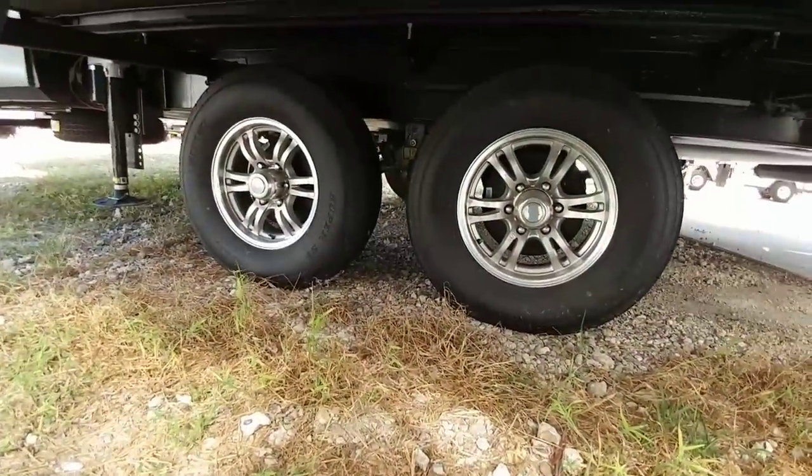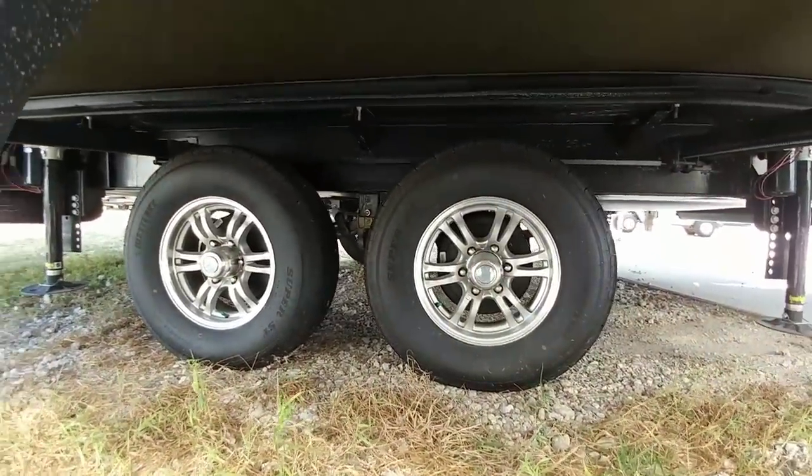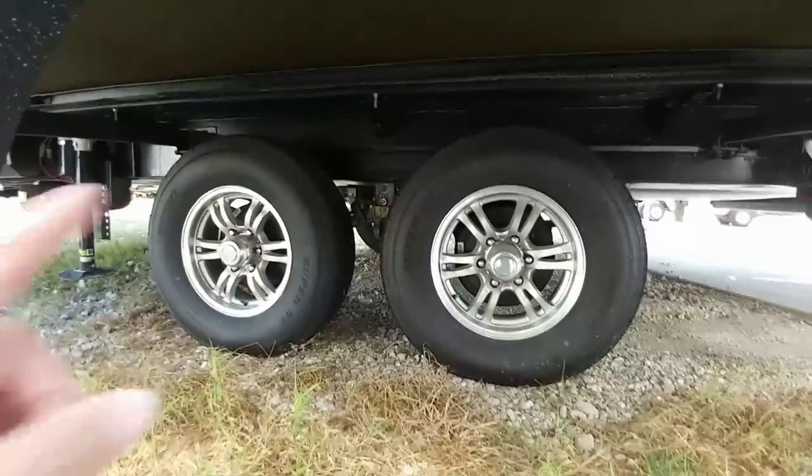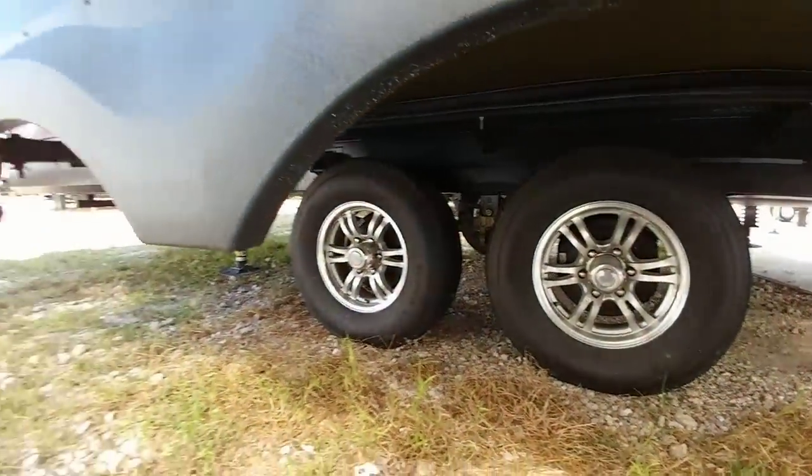Taking a look back here, it's going to have Westlake E-rated tires and the Dexter Easy Flex suspension system. It's kind of interesting because that Easy Flex suspension system comes on lower cost fifth wheels and very expensive ones.